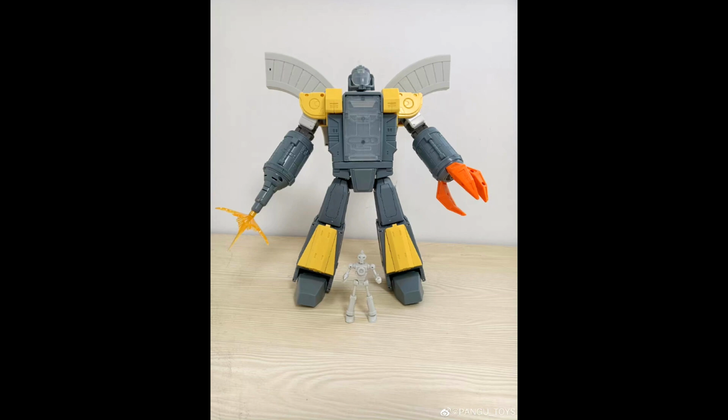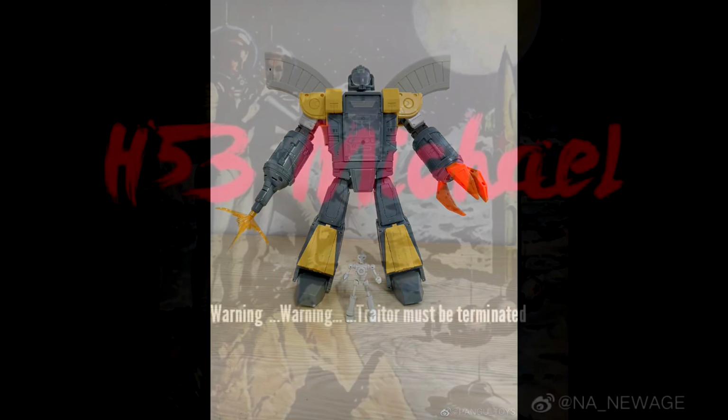You get a little blast effect, and you get the little, I forgot what that little robot down there was for. Was he in one of the episodes or something? I forgot. But anyways, it looks pretty cool. So there you go. Pengu Toys is giving us an Omega Supreme, and it looks pretty good.